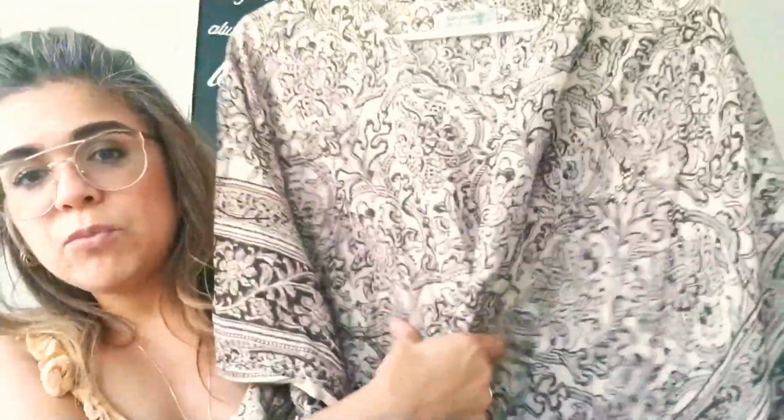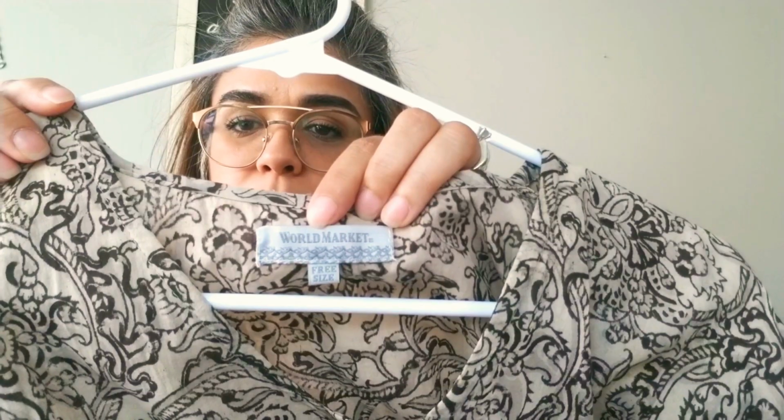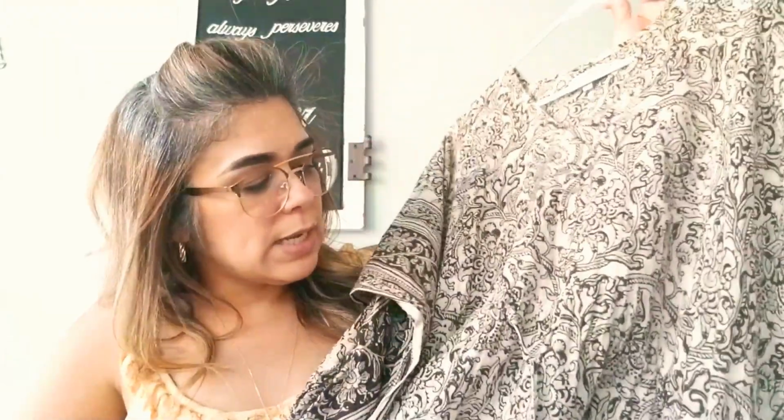I love the fact that it does cinch here in the waist, so you can give yourself more of some type of a shape. Then when I was looking further for the size, it is from World Market, and I love the print on it, so I decided to take it. I thought she was going to say maybe $2 to $3, but she actually left this piece for $1.